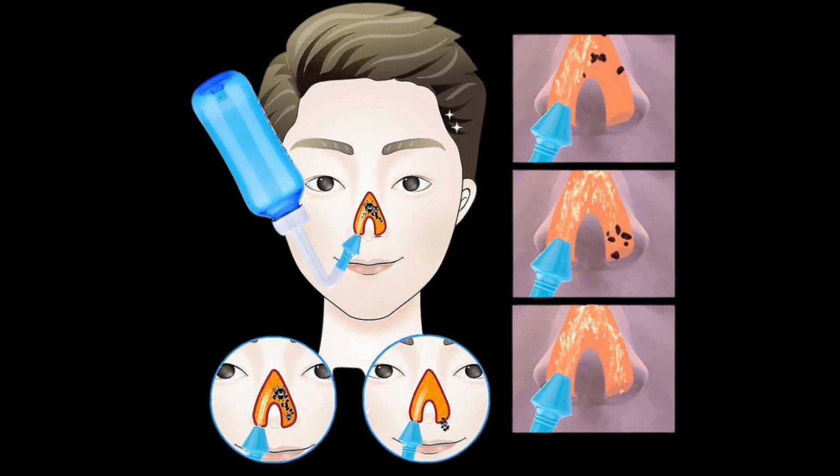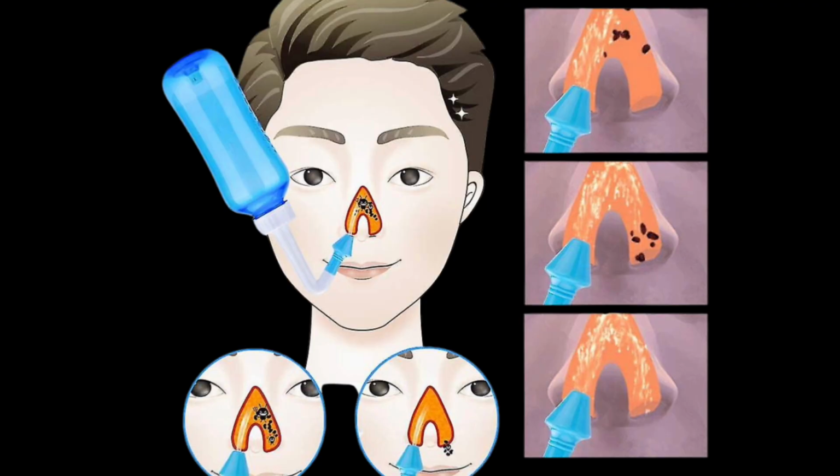What this does is it breaks up the mucus, it breaks up the bacteria and viruses that are hiding all around your nose. This is one of the places where you have the highest concentration of viruses and of bacteria, so this thing really breaks them down.